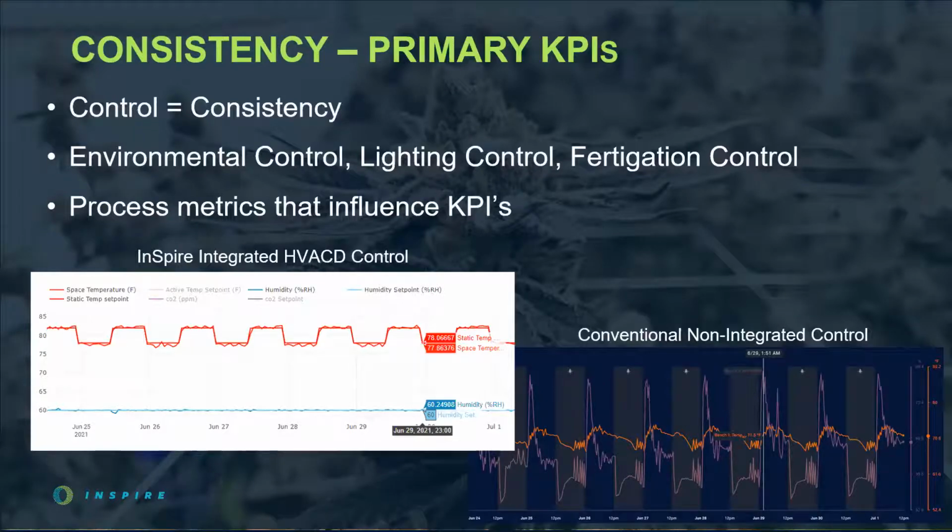There are 3 main balances to be aware of in controlled environment agriculture: the energy balance, the water balance, and the assimilate balance. And if you are not familiar with these concepts or balances, I highly recommend reading the book, Plant Empowerment. It's one of my personal favorites.